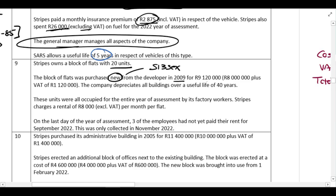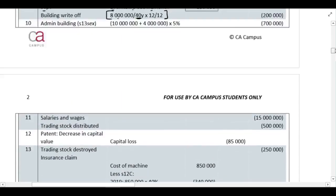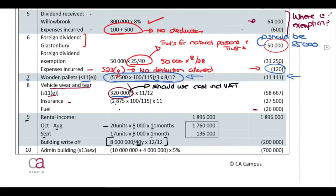And it cost 9,120 million, which is 8 million rands plus VAT of 1,120. And the company depreciates all buildings over a useful life of 40 years. So that's what they're doing there, claiming depreciation on that. First of all, I just want you to see that they're using the amount excluding VAT, which is in any case incorrect, because this is residential accommodation, so they would not be able to claim the VAT. So divided by 40 is incorrect.